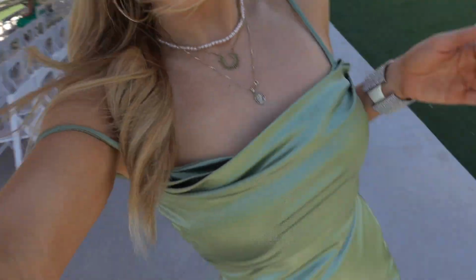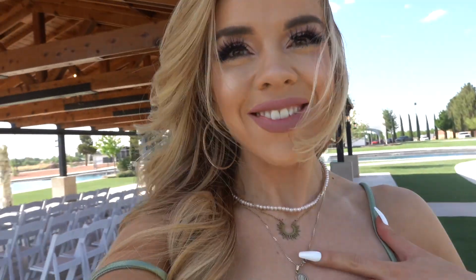Okay, wedding dress. This is the dress. It started. It's so windy today. It's crazy, but the venue is beautiful, so it's good.